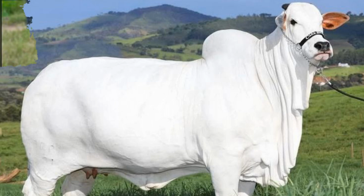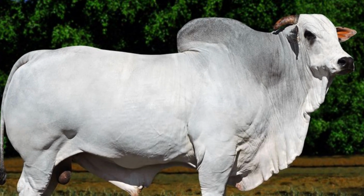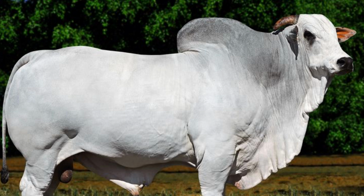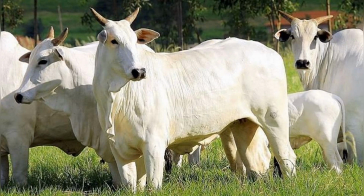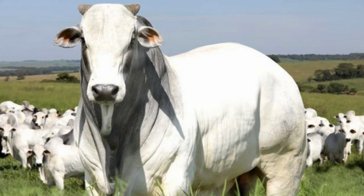One of the Nelore's most outstanding traits is its feed efficiency. In regions where feed quality is inconsistent or forage is limited, this breed continues to gain weight and maintain body condition. They require less protein-rich feed to reach market weight compared to other breeds, which means lower input costs for farmers. Additionally, Nelore calves are born small but grow rapidly, reducing calving difficulties and increasing survival rates.